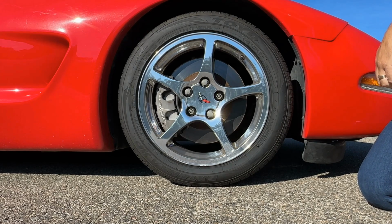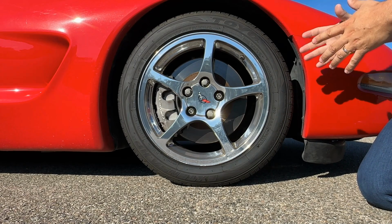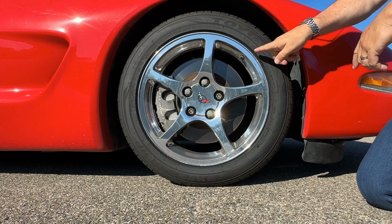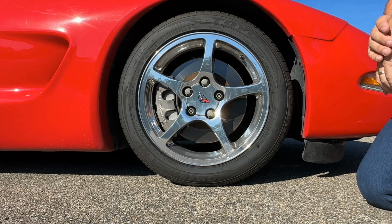Now let's talk about wheels and tires. Looking at wheels, the obvious thing is you're looking for road rash. Here I've got some on the rim where the car clearly has hit a curb at some point in its life.